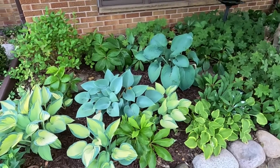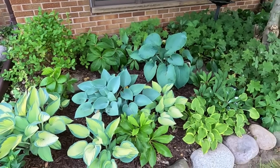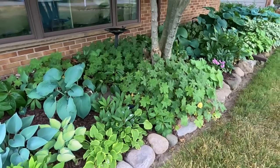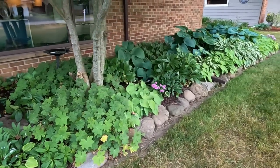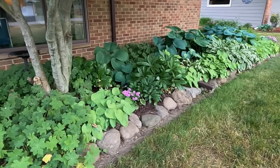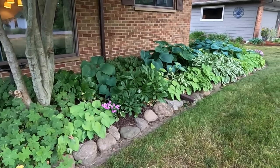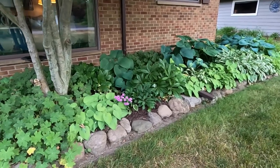That blue hosta right behind them is actually just a reverted June hosta. It just turned all blue, which is fine with me. It's absolutely beautiful. The hostas have been absolutely amazing throughout this drought. I've only watered this bed one time, and it's been, I want to say, about a good 6 weeks since we've had a really thorough rain, so that's pretty outstanding.